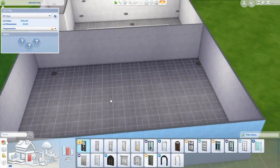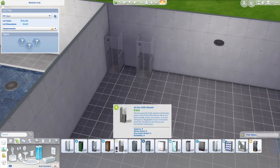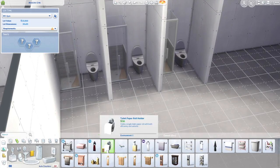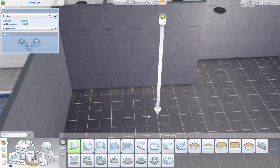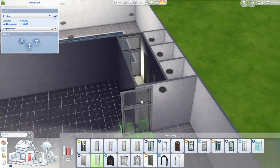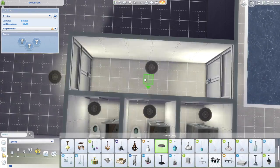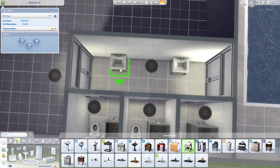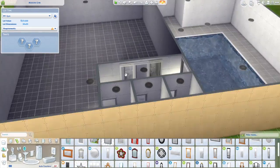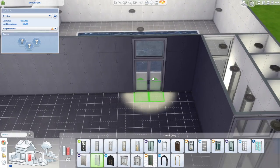So I've been trying to do a lot more of these community lots, retail stores, restaurants, and a lot of other things that I do have on my list to complete. So I figured now was the perfect time to attempt a gym, and I really do love how it turned out. I definitely could have spent a little more time finishing the exterior because it is lacking, but I pictured this to be more of a newer build, so there's not really that much going on outside other than the entrance and a little mini parking lot.